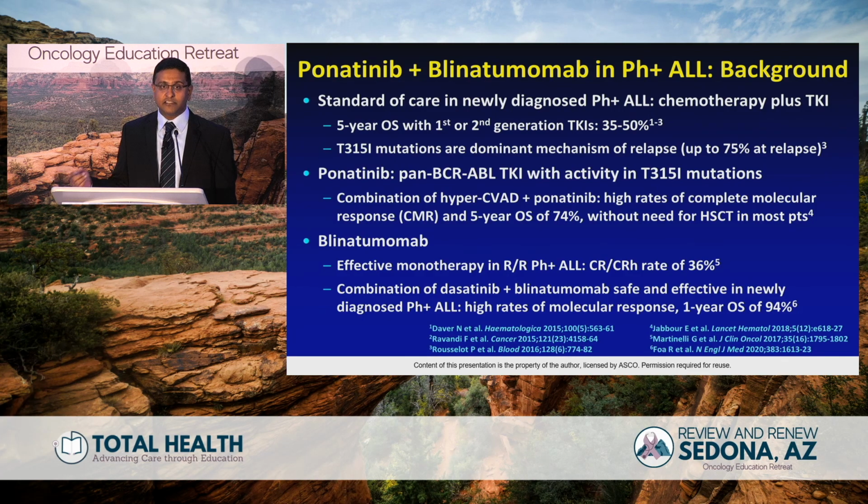If they do get blina toxicity, you educate the patients and their family members. It's going to be terrifying because it looks like they have tremors, which is the low grade, but sometimes they look like they have a stroke, where they become aphasic, they have heavy paresis, they have facial asymmetry.